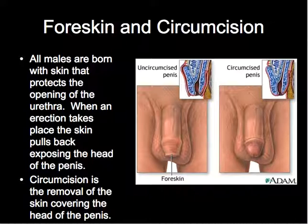All males are born with a skin covering to the tip of the penis called the foreskin. And many young men are circumcised, which is the medical procedure for removing that foreskin. And it's just really done to help keep it clean, but there's really no other medical benefit from that. And for young men that are circumcised or uncircumcised, it really doesn't have an effect on any of the sexual pleasure or function of the penis.